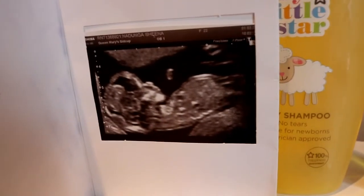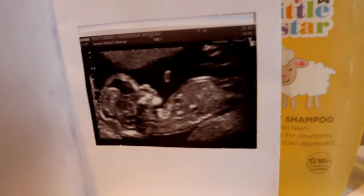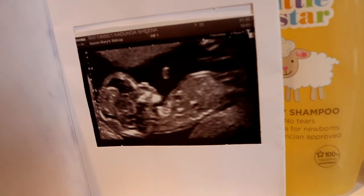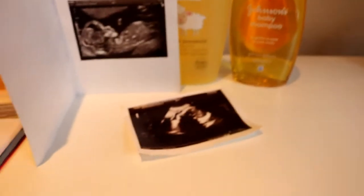And here is a little scan. So this was my first ever scan when I was 3 months. I was 12 weeks, and I got it done at Queen Mary's in Sidcup. That's when I was still living in Bexley Heath. And then here's another scan. This was the last scan I actually had.